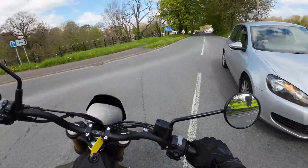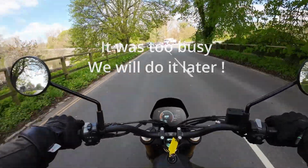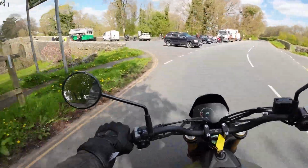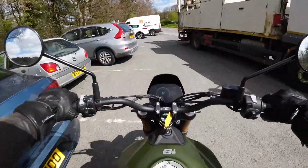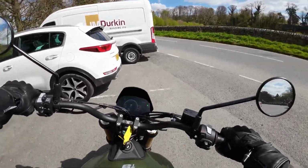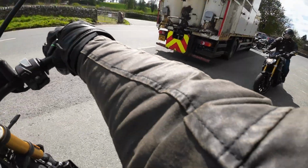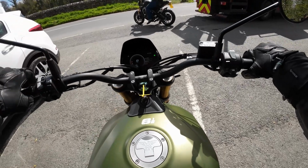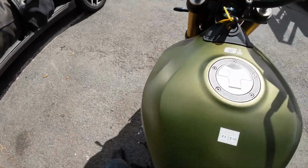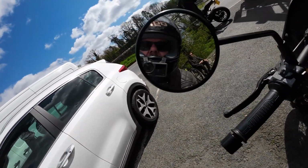Let's see if I can find a quiet bit in the car park just to have a bit of a walk around. Not really, but we'll park up here. I can always pull somewhere else and we'll have a look then. Where's the side stand? I need to blow my nose. Right, I'm going to sit here. I'll get back to you in a bit. Bye for now.